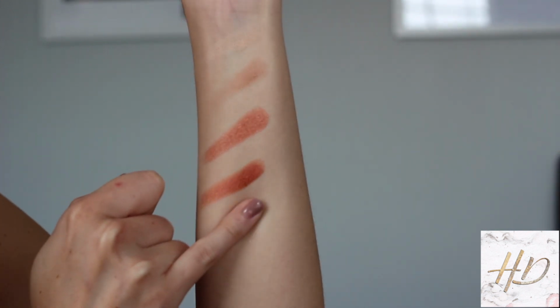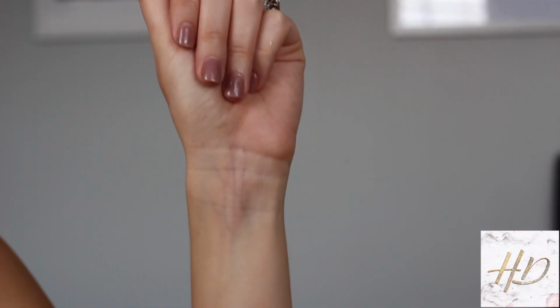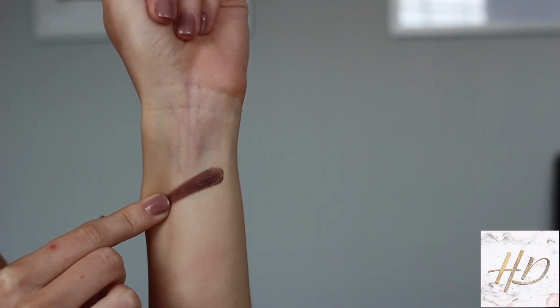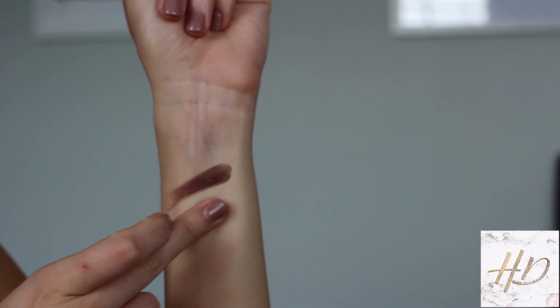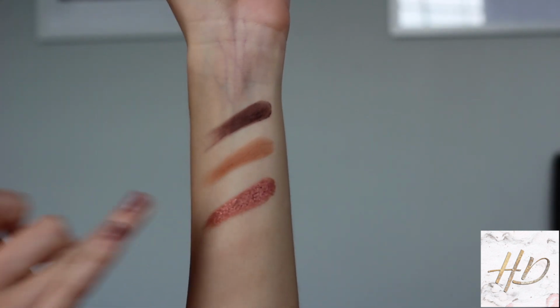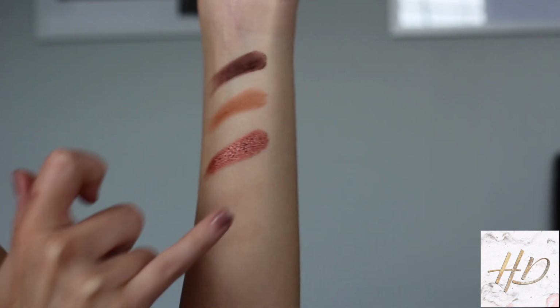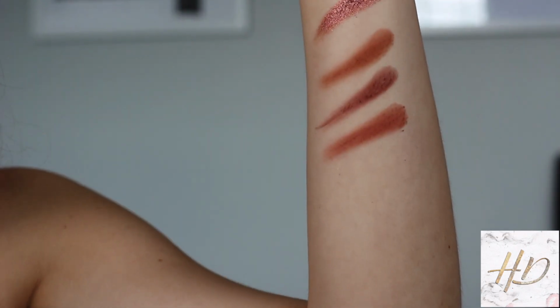the shade Warmth. Here is the shade Smolder, the shade Glow, the shade Flames. Oh, love that color. The shade Bonfire, and the shade Ignite.